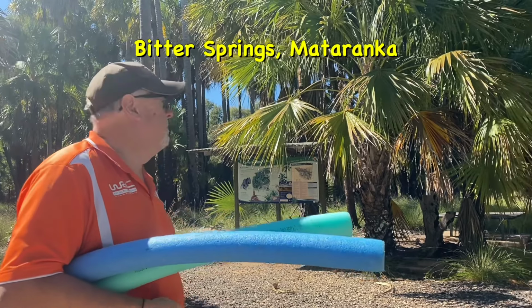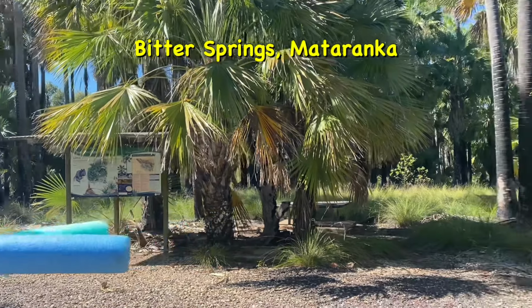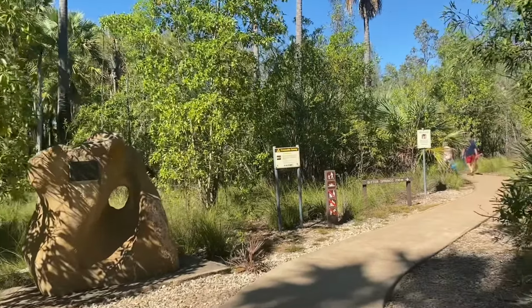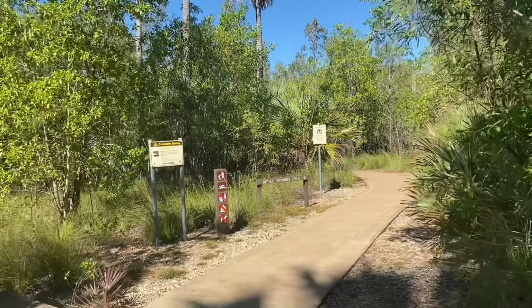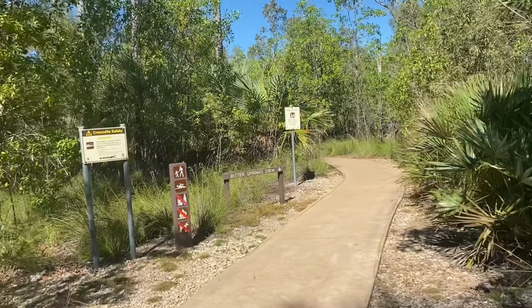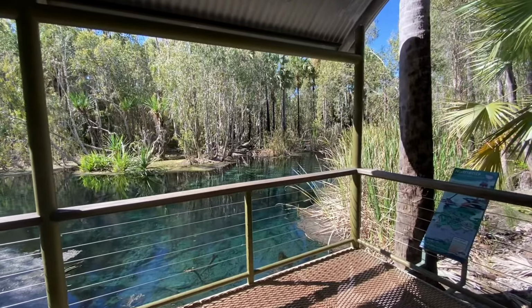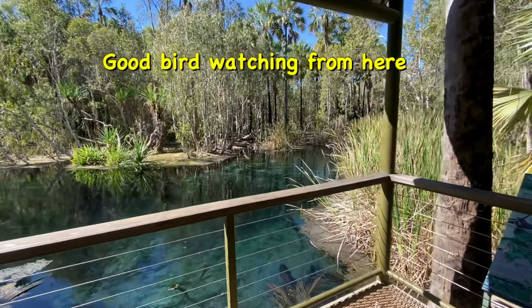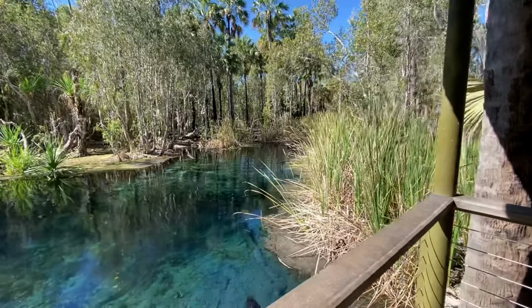So this is the first spring that we've come to here in Mataranka. Got our noodles and we're ready to go for a float down the river at Bitter Springs. We just love this place. So this is a viewing platform before you actually get to the area where you jump in down a bit further.